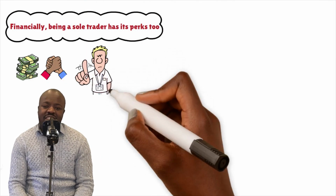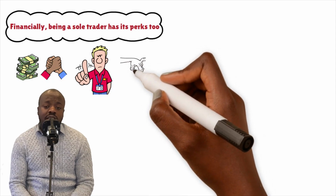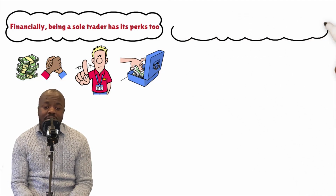There's no need to share earnings with shareholders or partners, which can be especially rewarding when your business is doing well. Plus, sole traders don't have to publish their financial accounts publicly, so your earnings and expenses remain private. For those who value discretion, this is a significant benefit.